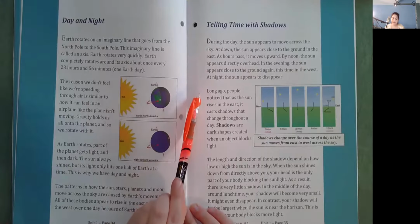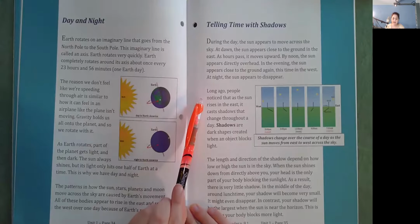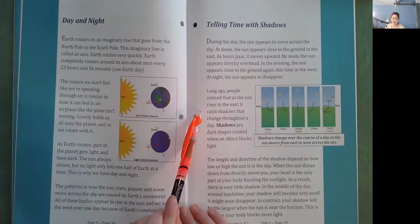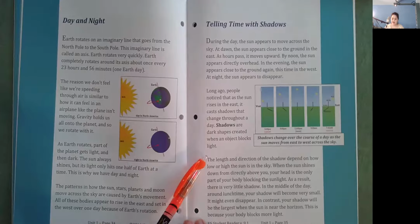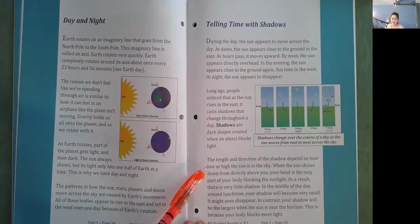Long ago, people noticed that as the sun rises in the east, it casts shadows that change throughout a day. Shadows are dark shapes created when an object blocks light. The length and direction of the shadow depend on how low or high the sun is in the sky. When the sun shines down from directly above you, your head is the only part of your body blocking the sunlight. As a result, there is very little shadow.